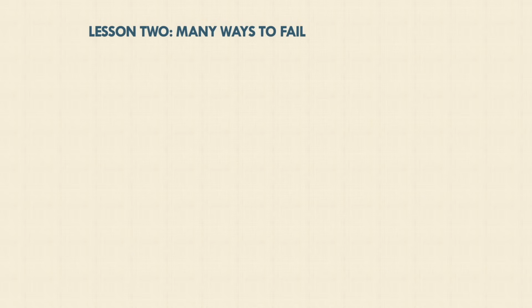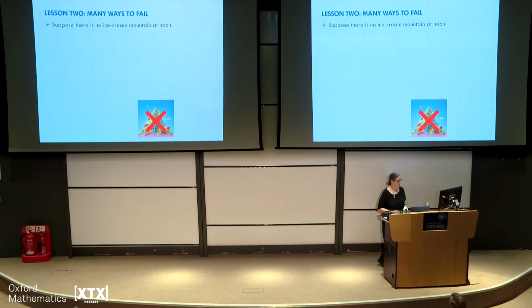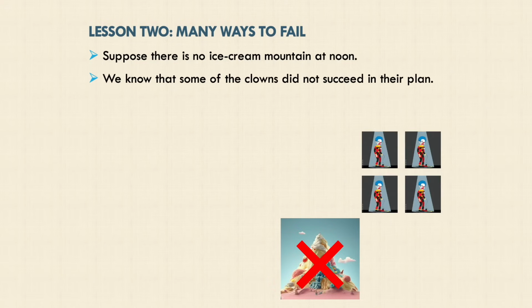Our discussion so far focused on the case where things go well for the clowns. There was an ice cream mountain outside the room, and that meant they were able to carry out their plans. But I now want to focus on the other case, the case where there was no ice cream mountain outside the room at noon. We know from our proof that this means that the clowns did not all succeed in carrying out their plans. At least some of them must have failed.